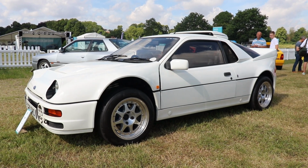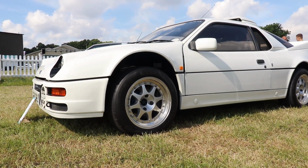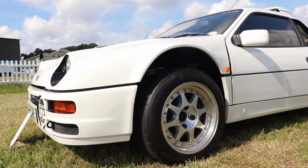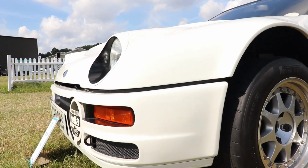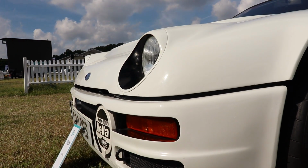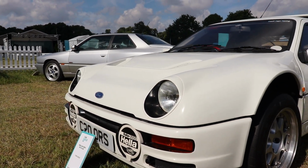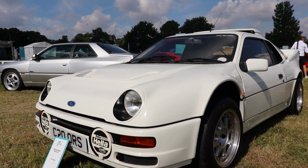The door, as we said earlier, is from Ford Sierra. Also the mirrors, of course, are from the 2-door Ford Sierra. And you can set the car lower or higher, depending on the rally. This particular car is set high at the moment, with 2 round lights at each corner, and the Ford badge.